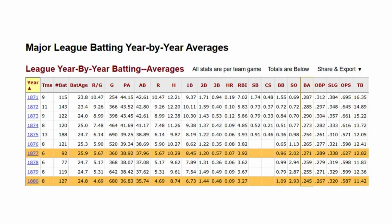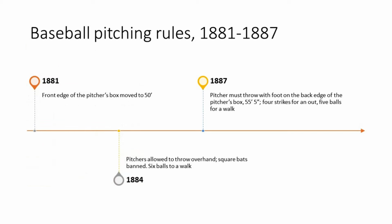In response to such dominant pitching, the league intervened. In 1881, the front edge of the pitcher's box was moved back 5 feet, which gave hitters more time to react, and batting averages went up 15 points in 1882. Some rule changes favored defense. Notably, the league legalized overhand pitching in 1884 and banned square bats used for bunting.